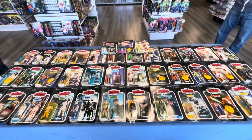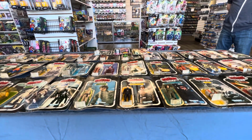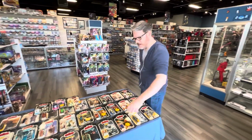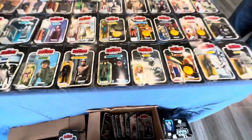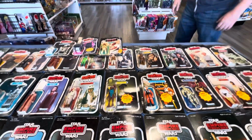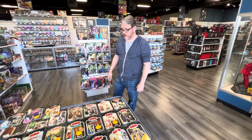Unpunched. All the bubbles, too, other than Bosk. There's no yellowing. Some waving, as you can see, but that's it. Both Bosks are yellowed, and both Commanders are slightly yellowed. And Akbar. But other than that, I don't know why those particularly, because it's not like any of these were in the sun. Yeah, cheap plastic.